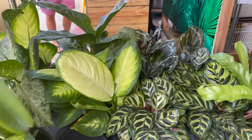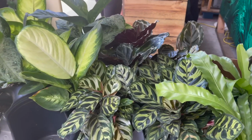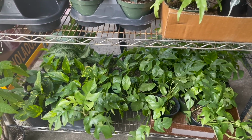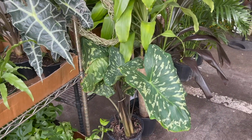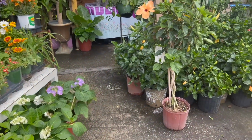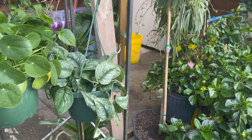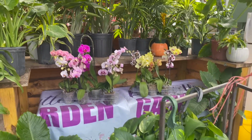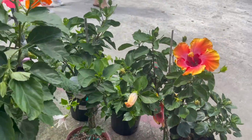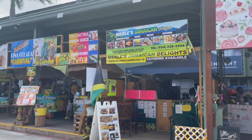Let's see what these Diefenbachias are going for. So he was telling me that these are mixed up, 2 for $20, or some of them are $12. They have some Raphidophora tetraspermas down there too. Some hibiscus. They got some eucalyptus over here, some Jamaican food.